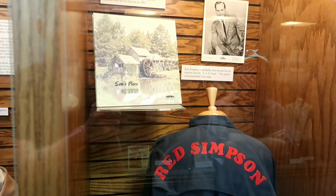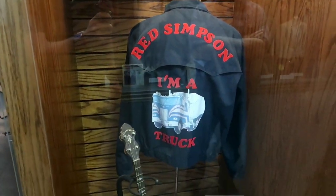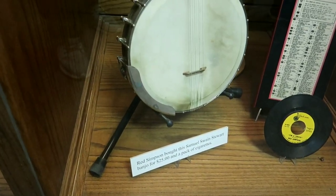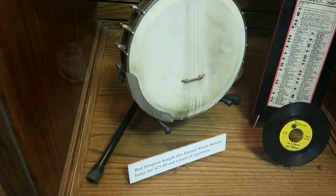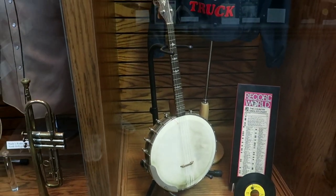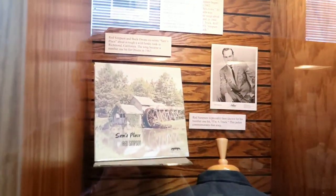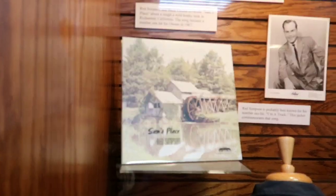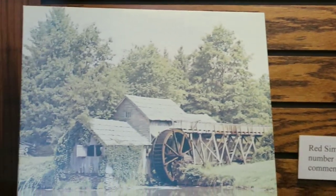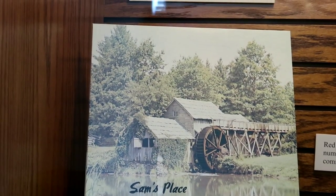Red Simpson is probably best known for his number one hit, I'm a Truck. This jacket commemorates his song. That's hilarious. I love it. That's his banjo he bought for 25 bucks and a pack of smokes. That used to be the going rate for banjos, I think. Still is. There's one of Red Simpson's albums. There's Red Simpson, and it says that Sam's Place, this album right here, was co-written by Buck Owens and Red Simpson.